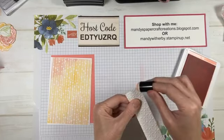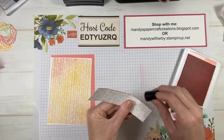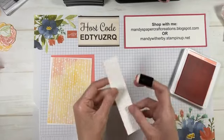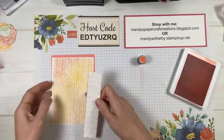I love using my sponge daubers. If you haven't used the sponge daubers before, they are a great colouring tool. They come in a pack of 5, and they're a great colouring tool to use with your inks.